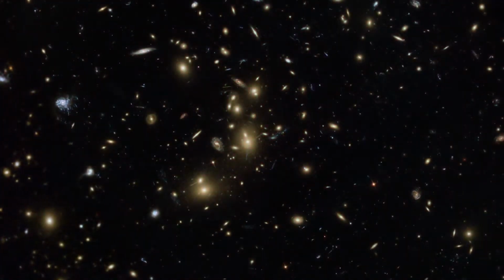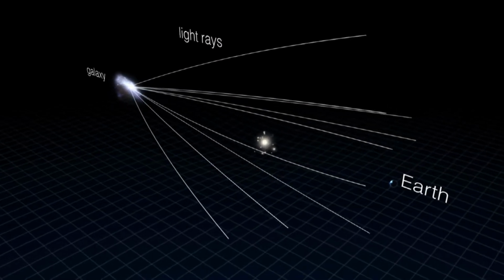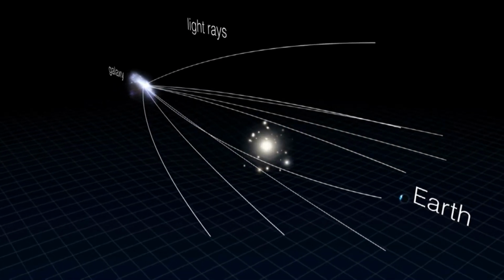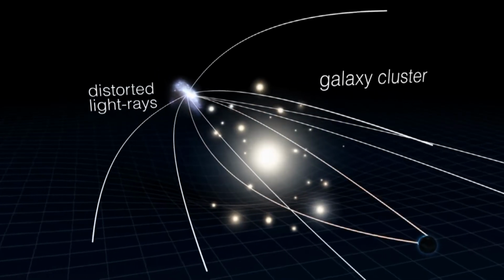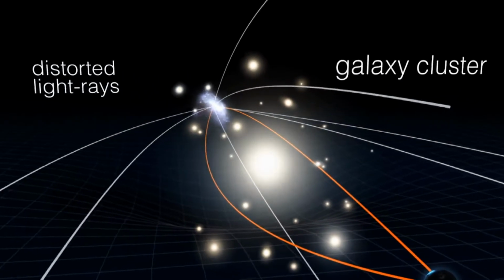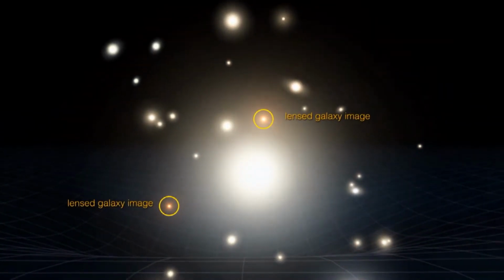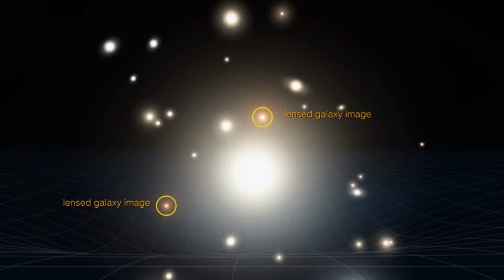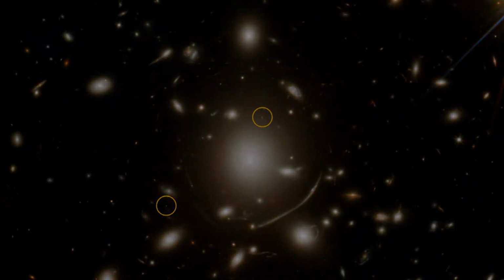The lion's share of mass in the cluster, about 75%, is dark matter. The dark matter cannot be seen directly and is somewhat of a mystery in modern-day astronomy. But there is a trick astronomers can use to find out its location. By looking at the way that gravity distorts light from more distant galaxies, they can work out where dark matter is hiding.